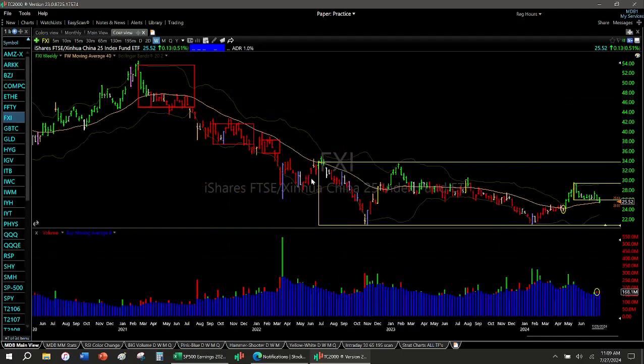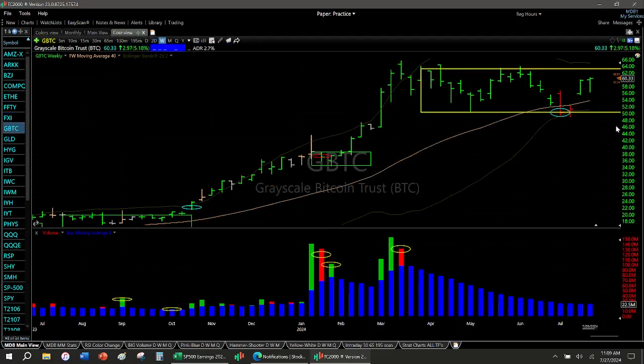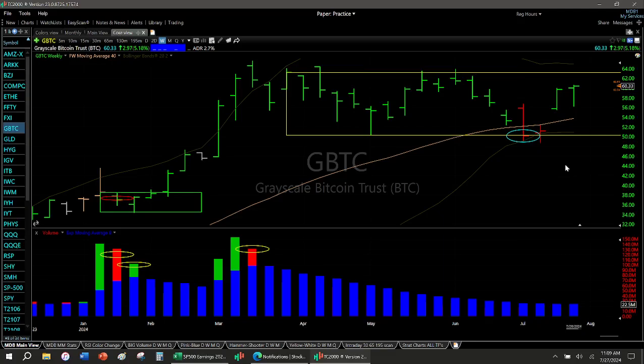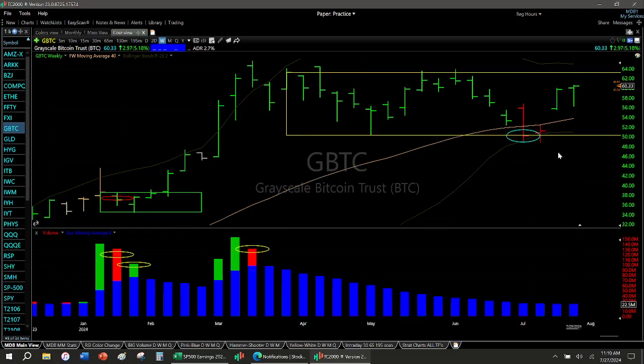China, huge box range, and then a mini box range. Gee, that's negative on China. So China doing, it's hard to lie when you have markets, because markets smell bullshit. And, well, I'll just leave it at that.